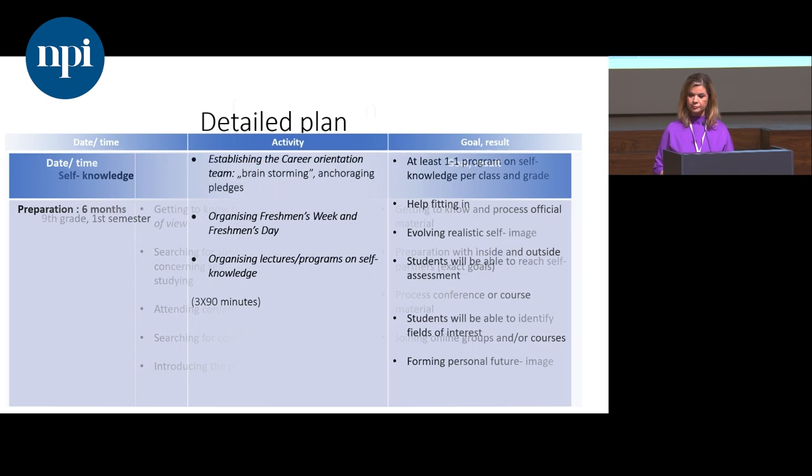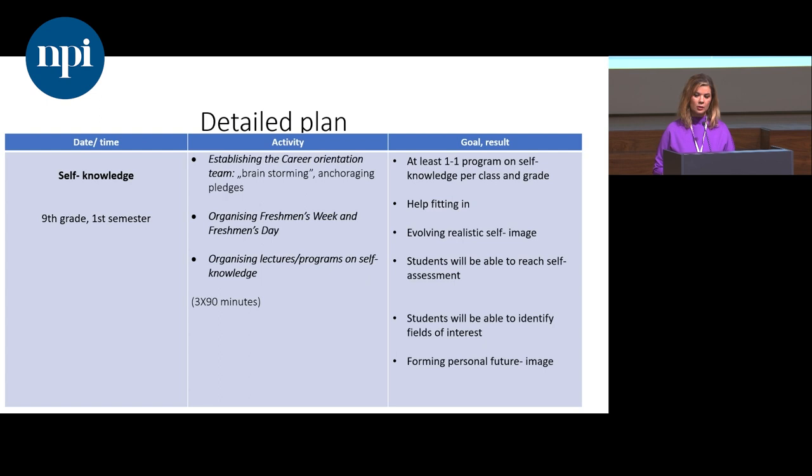Now, it starts at ninth grade. First semester is on self-knowledge. We established, of course, the career orientation team.